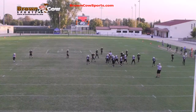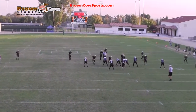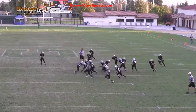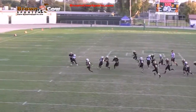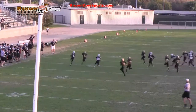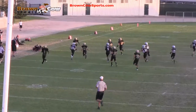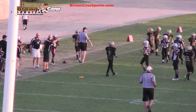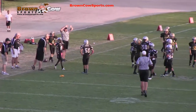Fourth down and 11. They're going to go for it. Shovel pass. Graves got it, just Porter Jr. taking it up, and driven down out of bounds. Anthony Sacchini making the stop.